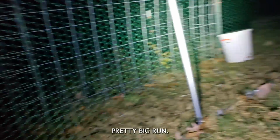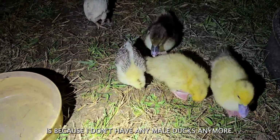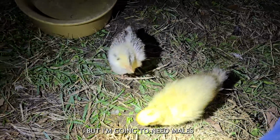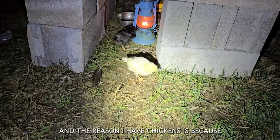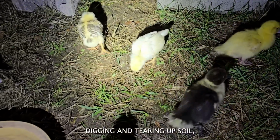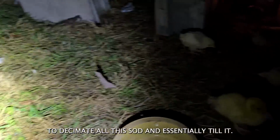Pretty big run. But anyway, the reason I have ducklings is because I don't have any male ducks anymore. I have a bunch of Muscovy ducks, but I'm going to need males to continue everything. And the reason I have chickens is because they're really crazy about digging and tearing up soil, and they've got from now until spring to decimate all this sod and essentially till it.